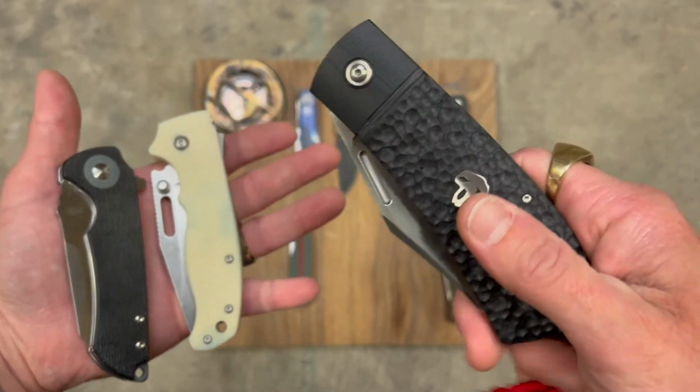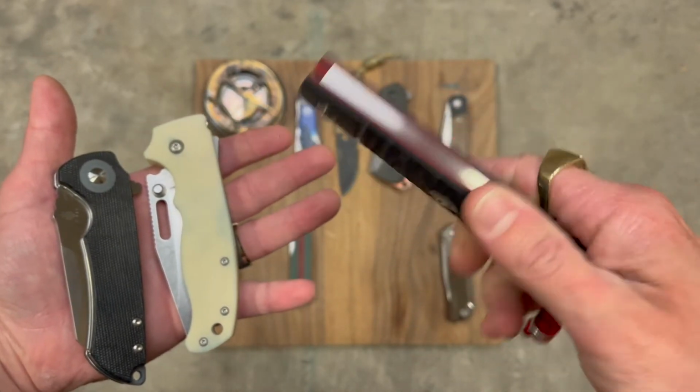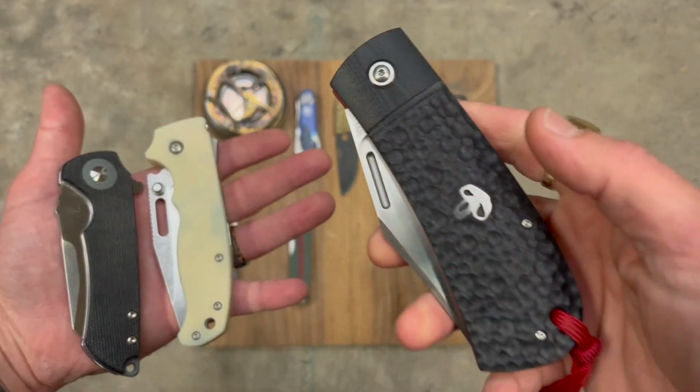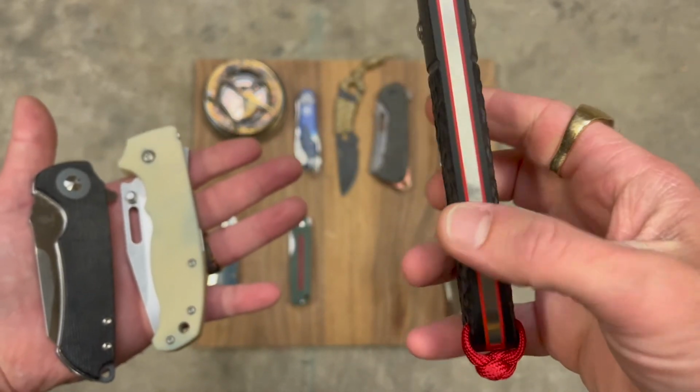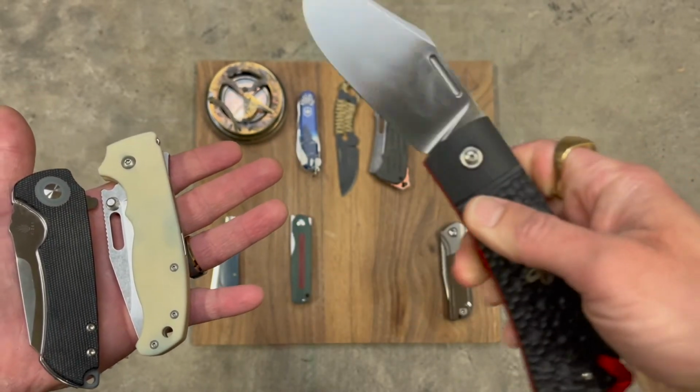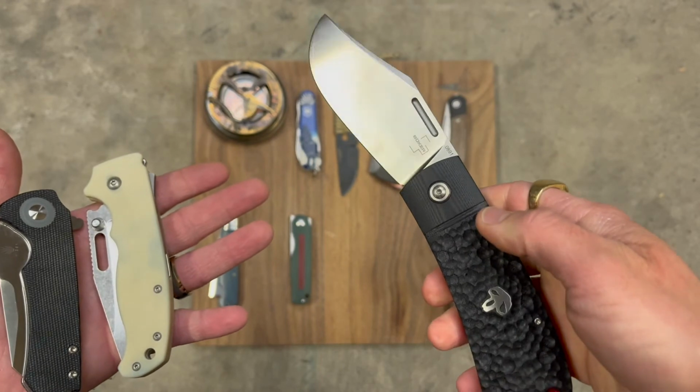Man, love it. I love this knife. I love its personality. It's not the easiest knife to carry around. It's a big chunky boy, no pocket clip. You can open it one-handed, sort of. Slowly. Yeah, you're not flicking this thing open.